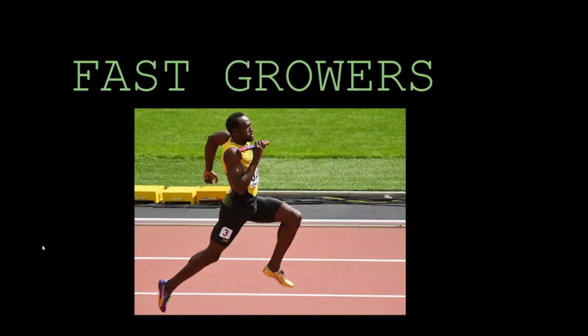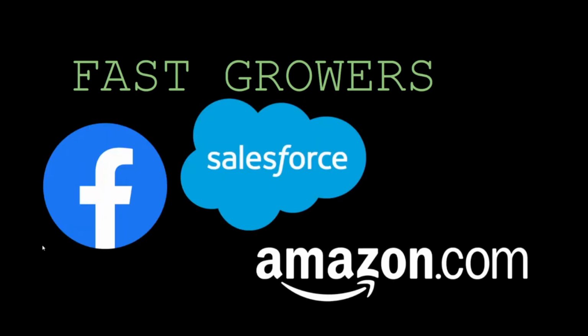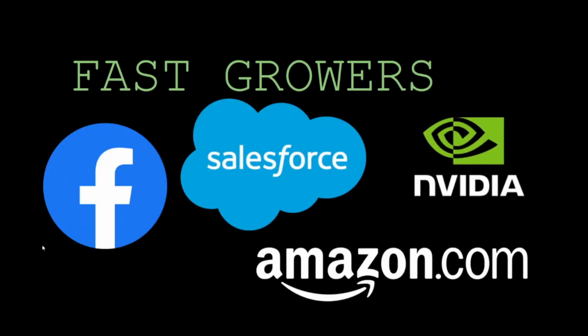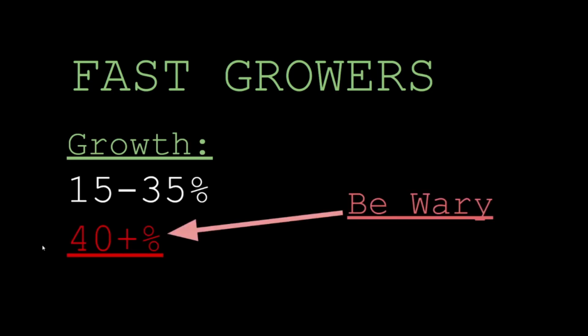Next up, we have the fast growers. Like their name suggests, these companies grow fast. Examples of modern day growth companies include Facebook, Salesforce, Amazon, and Nvidia. Now, these companies have projected future growth rates around 15 to 30%. Sometimes you have to be wary of those higher than that, as that usually means they're in a hot industry. A growth rate of 40% or more should also be seen with skepticism.